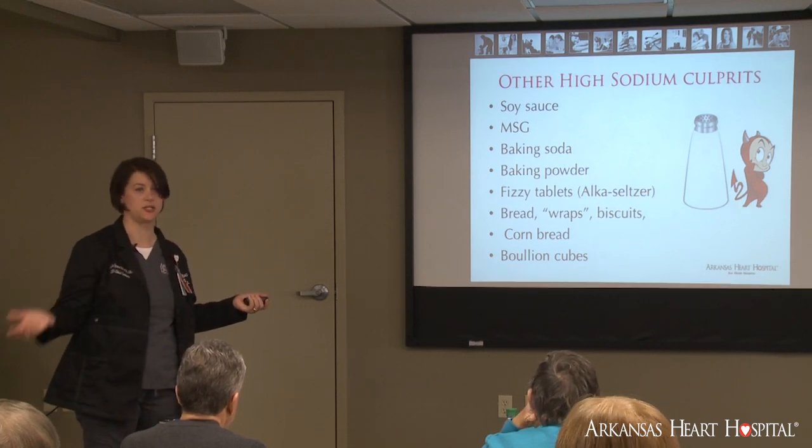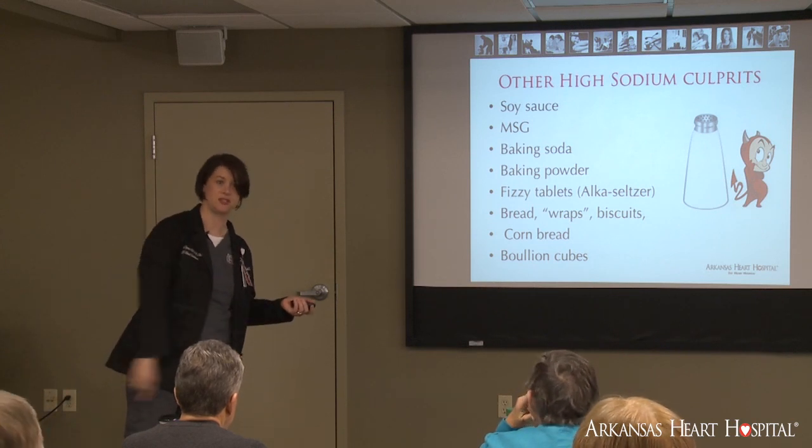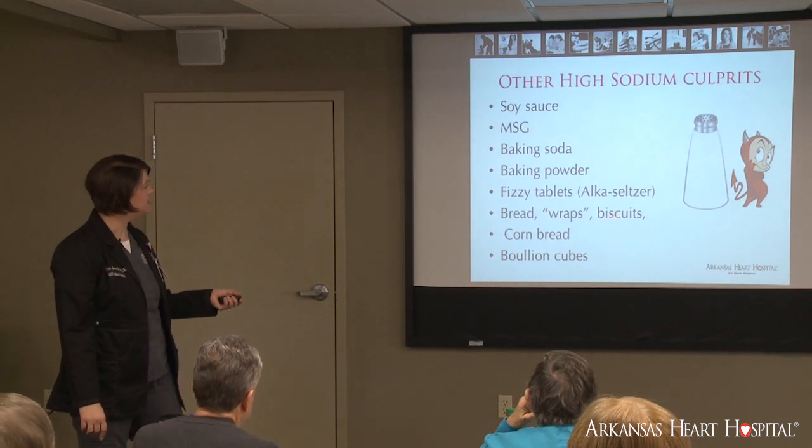If your heart failure is getting worse and you've got no appetite and you feel sick to your stomach and then you start taking Alka-Seltzer, you might as well just start driving to the ER because you are going to be full of fluid. Breads, wraps, and biscuits.